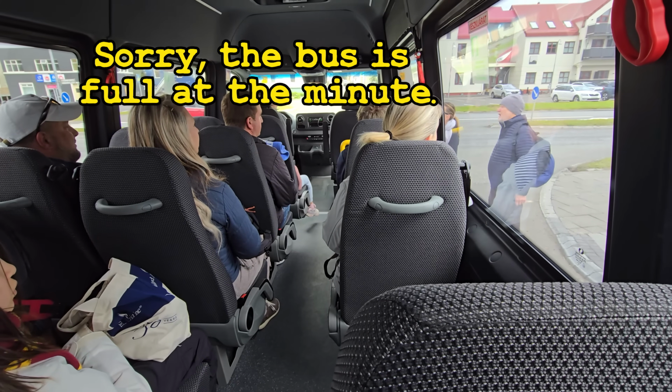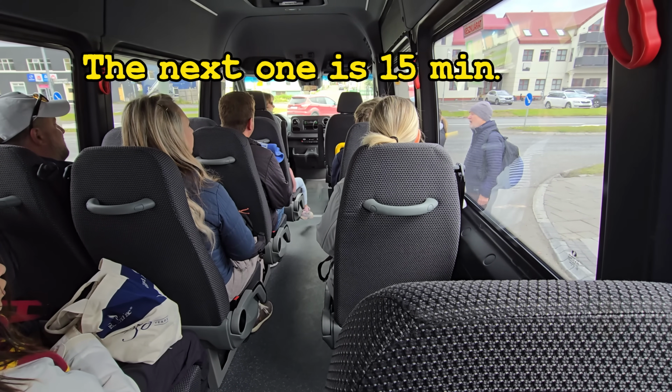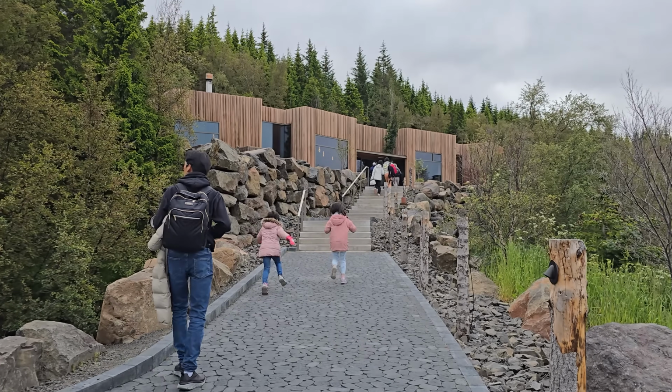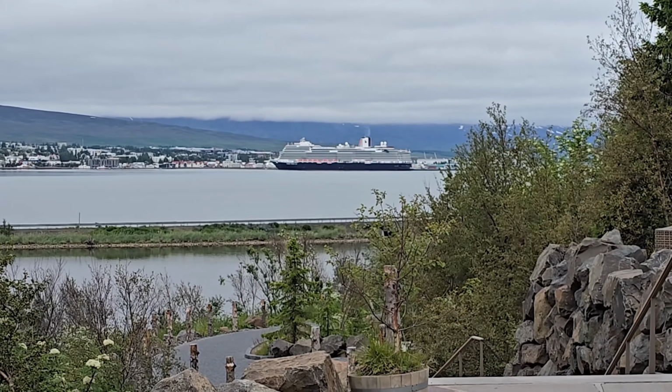Sorry, the bus is full at 2 minutes. Okay. So I'll be back in 15 minutes. 15? Yeah. Okay. It's an 8 to 10 minute ride crossing the bridge. It's in a beautiful location. It's swank and it's small. See how close the ship is?